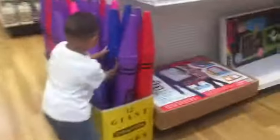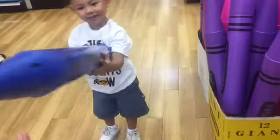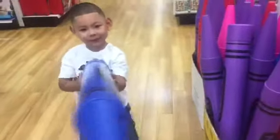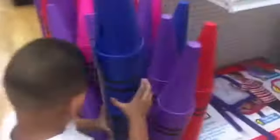Come on, PJ, let's follow Daddy. Let's go this way, guys. Oh, wow. A crayon. No fighting with the crayon. Oh, he's drawing me. It's so awesome, guys. Look at these surfboards. I like that one. All this stuff. Okay, put it back.